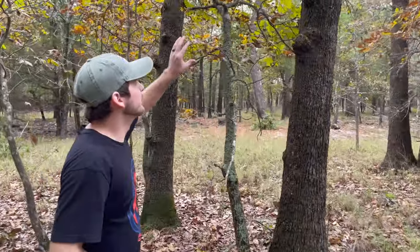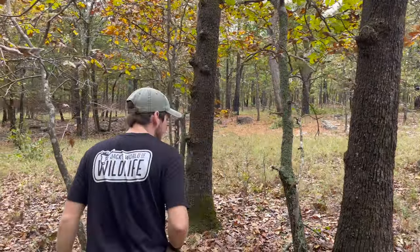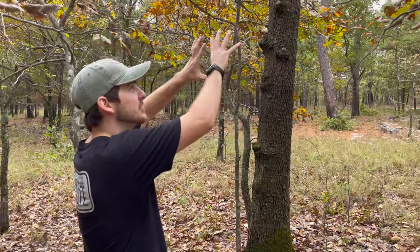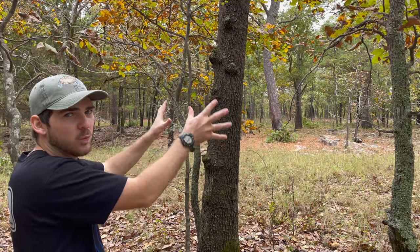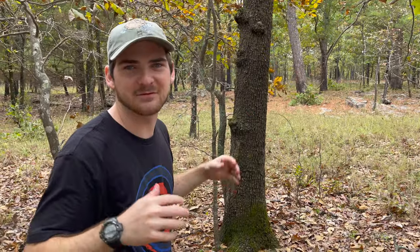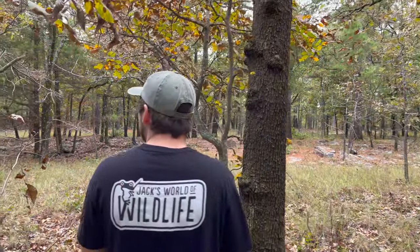So basically what I'm doing is I'm looking for webbing, typically strung between branches or in between trees, because these orb weavers create these illustrious, wide, round webs where they can catch all sorts of flying insects like flies, dragonflies, grasshoppers, etc. So we're gonna look around, see if we can find some of those really nice, cool webs.